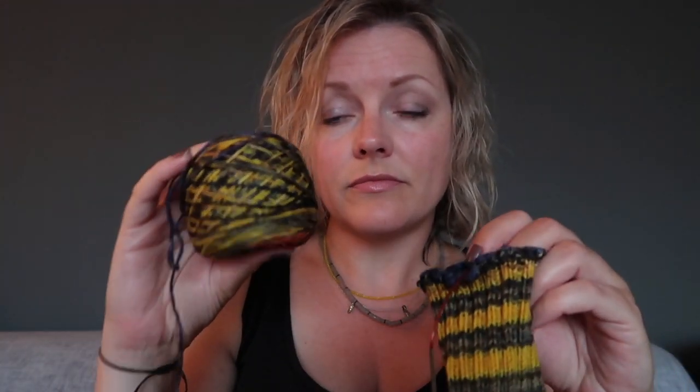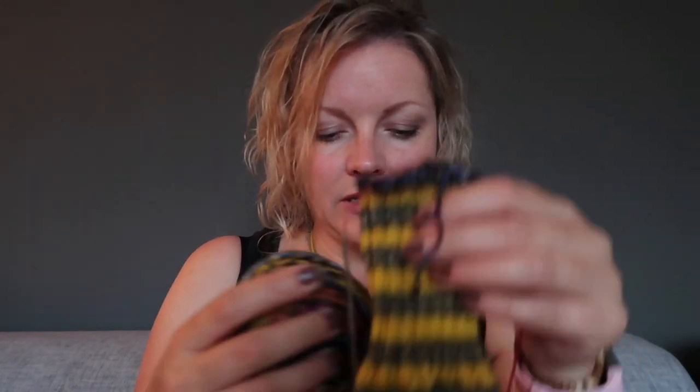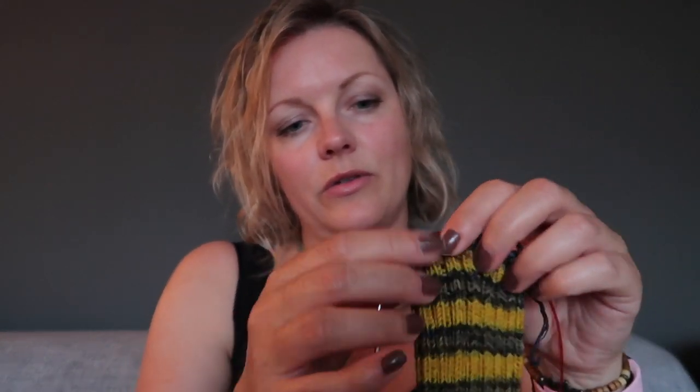So I'm thinking about maybe just pulling out a little bit of yarn from the other ball and completing it with that. I think that will be fine. These socks are so long, so I don't think it will matter if one of them is one or two rounds shorter than the other one.